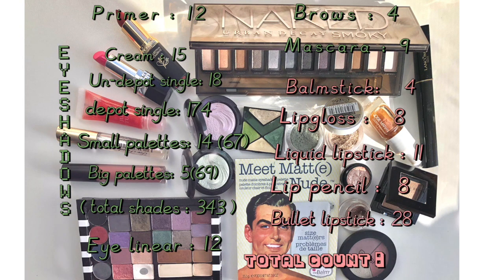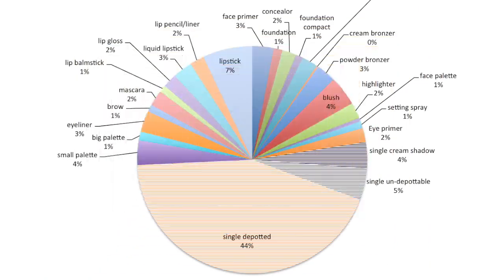So as you can see here, I have a total of 317 items for those categories, including the 80 items that I have for the face category, which gives me a grand total of 397. As you can see from this pie chart, more than half the number was taken account by eyeshadows. 58% to be exact. Of course, that has to do with how I counted my inventory.